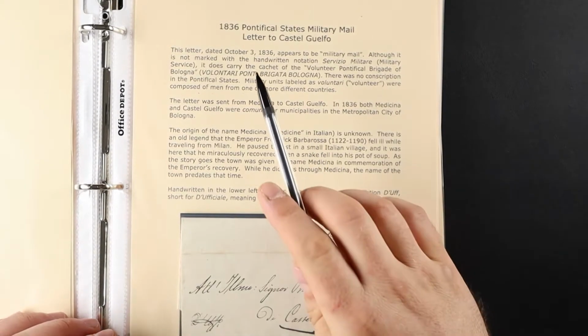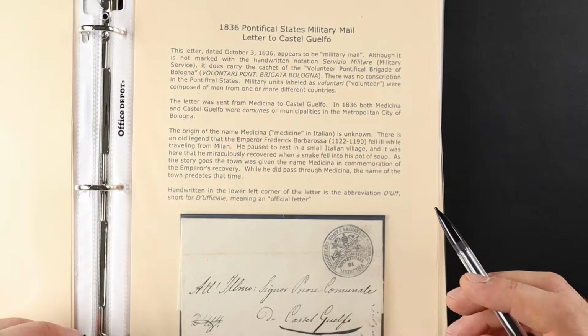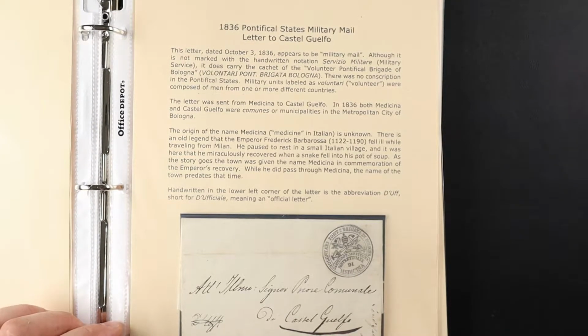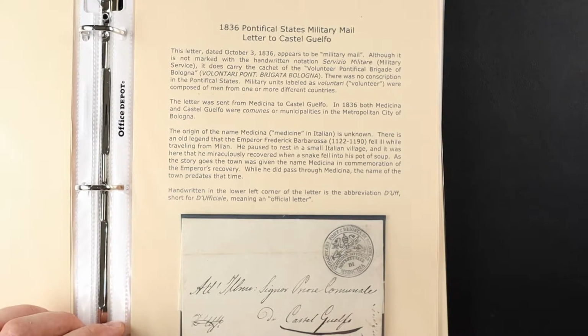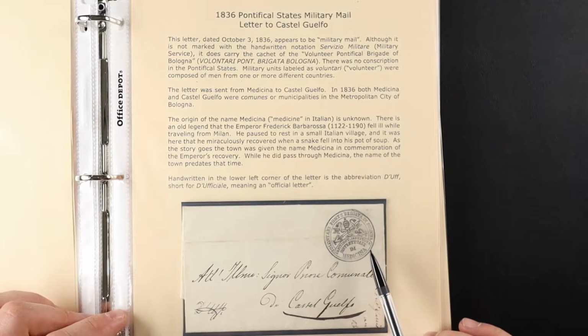Alright, next, 1836 Pontifical States military mail letter to Castel Guelfo. It says, this letter, dated October 3rd, 1836, appears to be military mail, although it is not marked with the handwritten notation Servizio Militare, military service. It does carry the cachet of the volunteer Pontifical Brigade of Bologna. Voluntary Brigada Bologna, which is that right there.